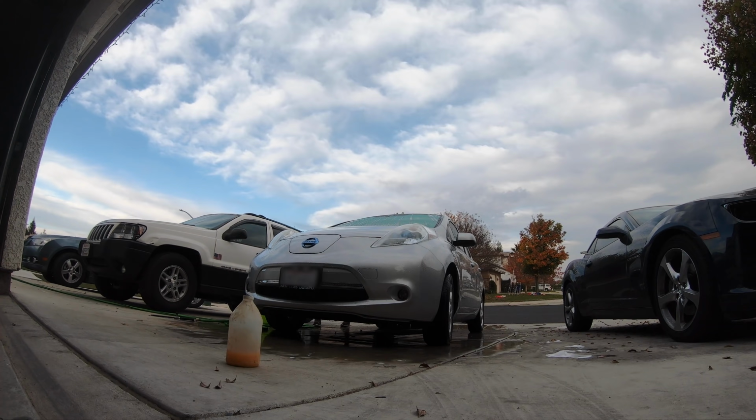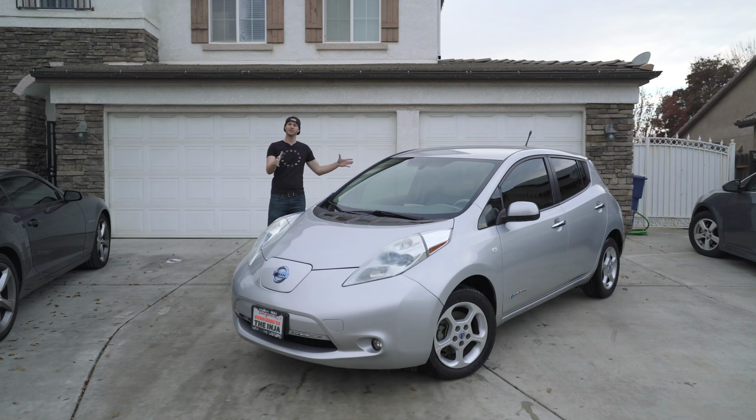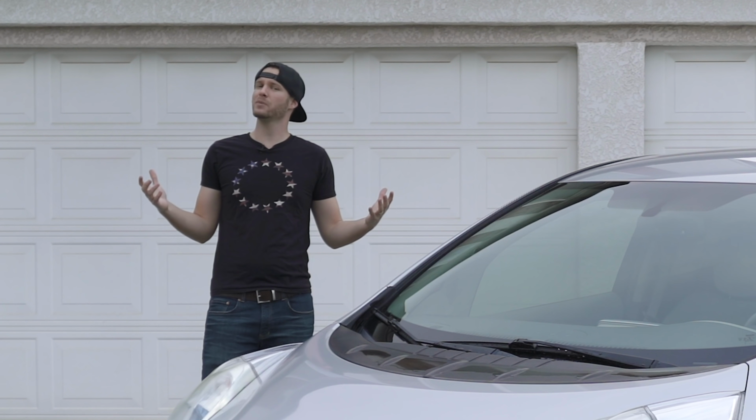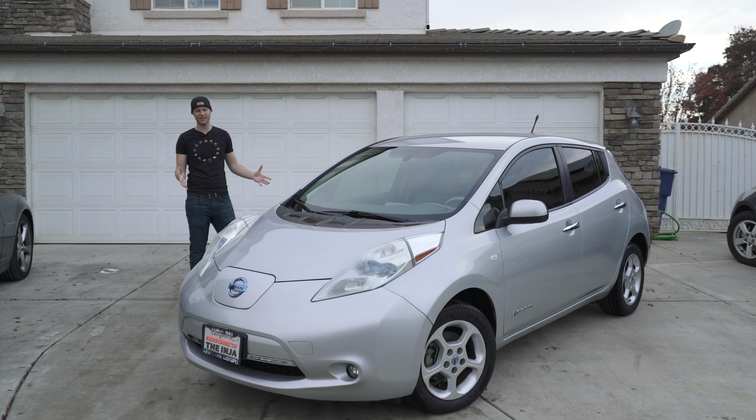So that does it for my 2011 Nissan Leaf. This is it. Is it the worst investment I've ever made, or is it a good purchase? Only time will tell. But for now, it seems like the value is there for how good of shape the car is in and just the specs I am actually getting. I think it's definitely a good value for the money.